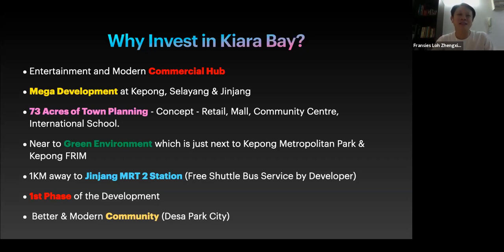So it's the same as Mount Kiara. Previously, Mount Kiara was called Segambut Dalam. Now they call it Mount Kiara. They rebranded the location to become Mount Kiara. So for this particular location, they will rebrand Kepong Metropolitan to become Kiara Bay. So where is the location? The location is called Kiara Bay. We are selling the future of Mount Kiara. So the location name is Kiara Bay.